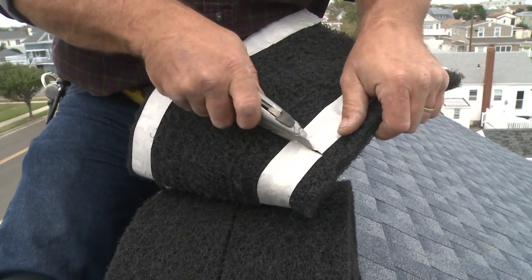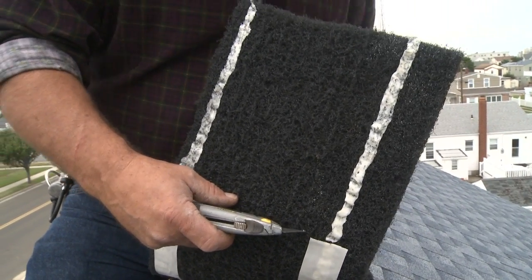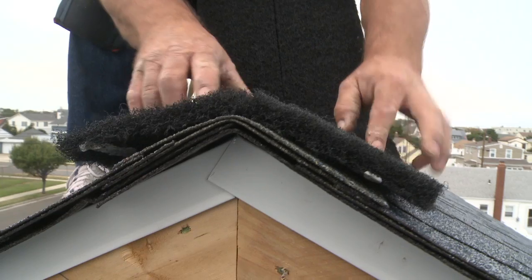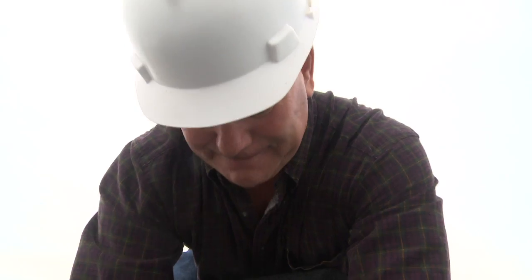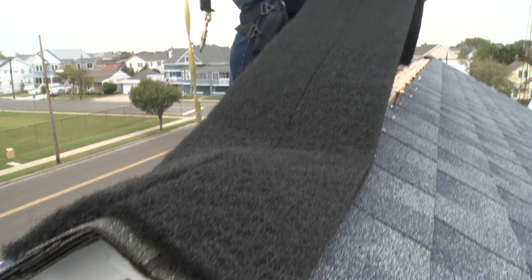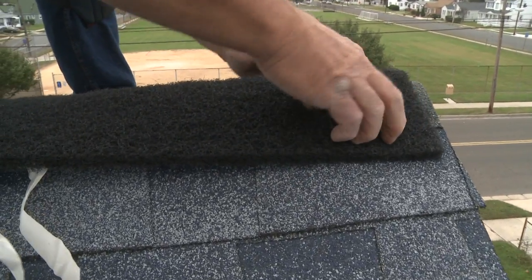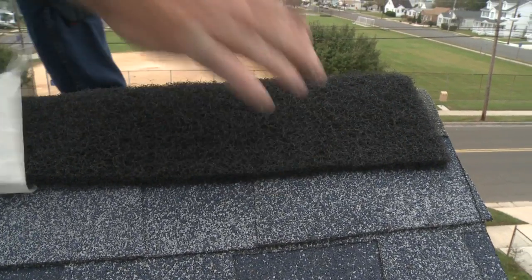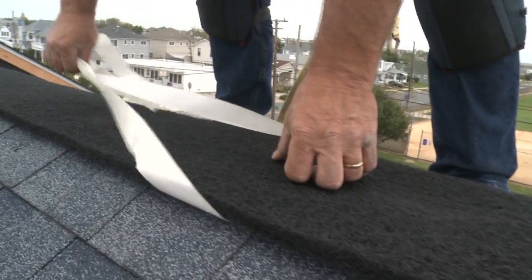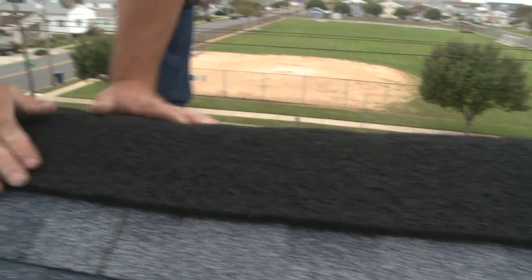Next, at the start of the roll, remove approximately 12 inches of the release paper from the bottom side of the material, uncovering the adhesive. Starting at one gable end, press this end into place on the ridge, adhesive side down. Then unroll the full length of the Ridgevent along the ridge line. Again, peel back the release paper on this end and firmly press the material into place. Then remove the release paper, pressing the adhesive sticky side down onto the shingles. Firmly press the material against the roof surface as you continue to remove the release paper.